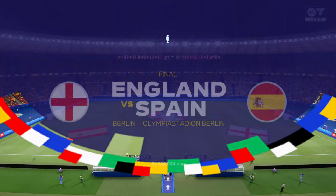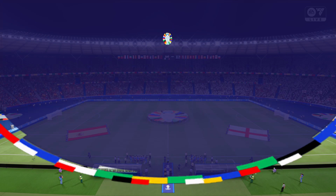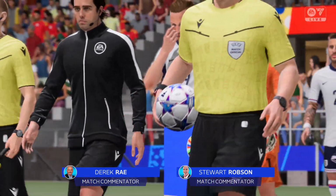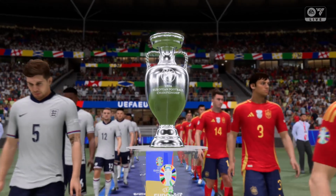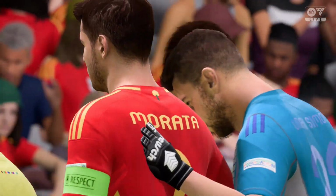And so it comes down to this. Welcome to our coverage of the final here at the Euros. My name is Derek Ray, sitting here on the commentary gantry, and with me to provide expert analysis, a complete tactical breakdown, is Stuart Robson. What a match this promises to be. It's England, and they take on Spain.